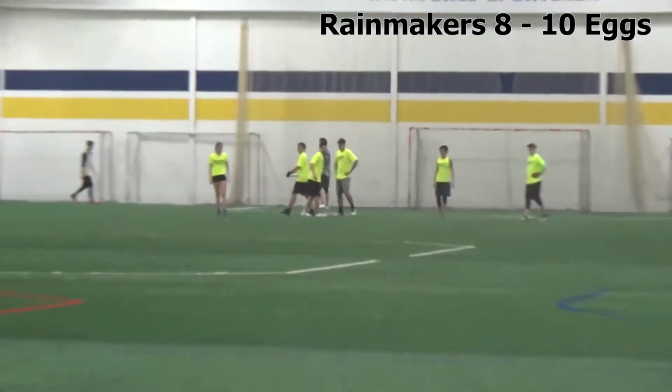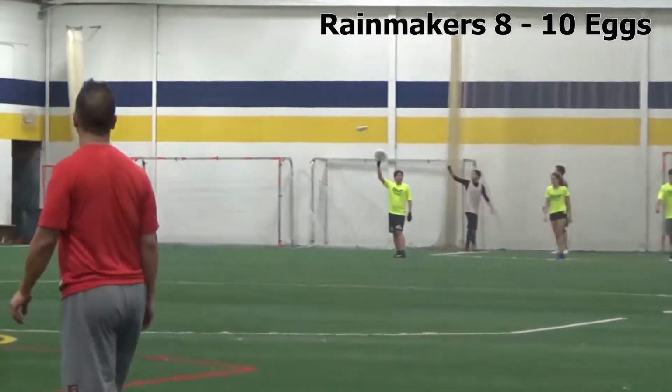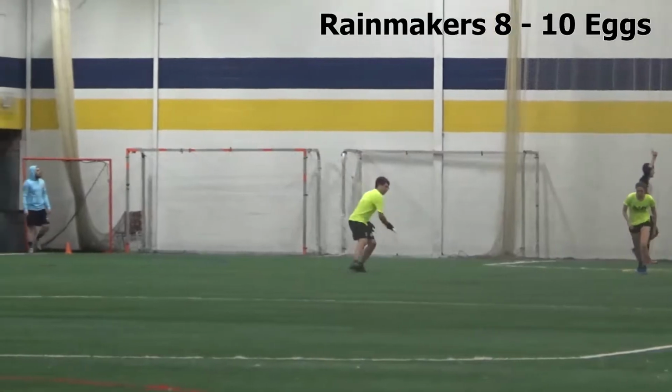People behind the disc when they're in the end zone, and also how to run an offense in the end zone. How to clear space for Nickel. Yeah, how to not make a cut.